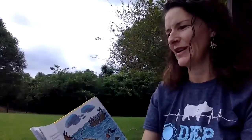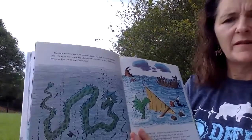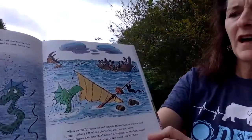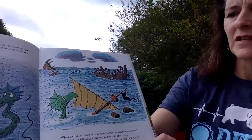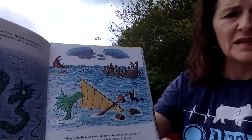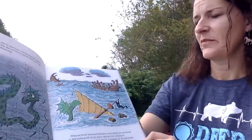He doesn't look so good, huh? He had knocked himself out. His eyes were spinning like pinwheels, and he sank below the waves as limp as an old shoestring. When he finally recovered and came to the surface, he was amazed to find nothing left of the pirate ship but bits and pieces. So he really did wreck a ship after all, but he wrecked a bad one.